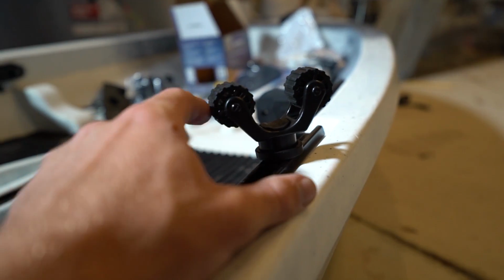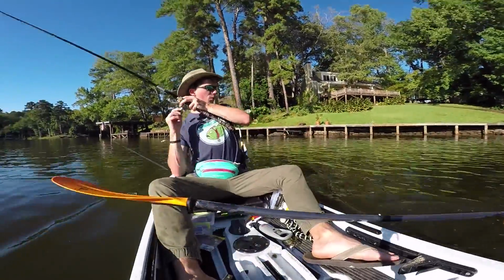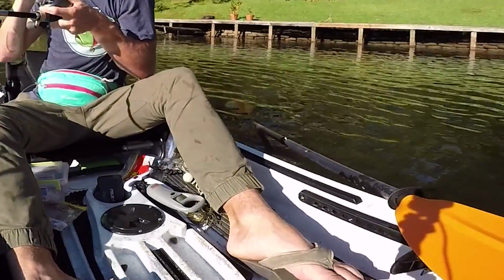Before I forget, I've got a little paddle holder as well. I'm sure you guys noticed in past kayak videos, my paddle's flying all over the place. Oh my God, chaos. There we go, that's a good one. That's a good fish. Oh, that's a nice one. My paddle. This is a big one. So I thought that would be a necessity.